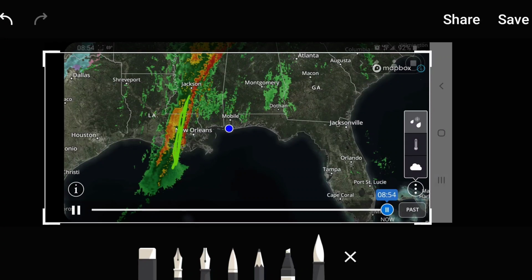where's Louisiana State, Baton Rouge, moved across, and now is just to the west of Louisiana, or next to New Orleans. So I think that this general area here in the next couple of hours will definitely have some severe weather occur. So stay tuned, and we'll see what happens.